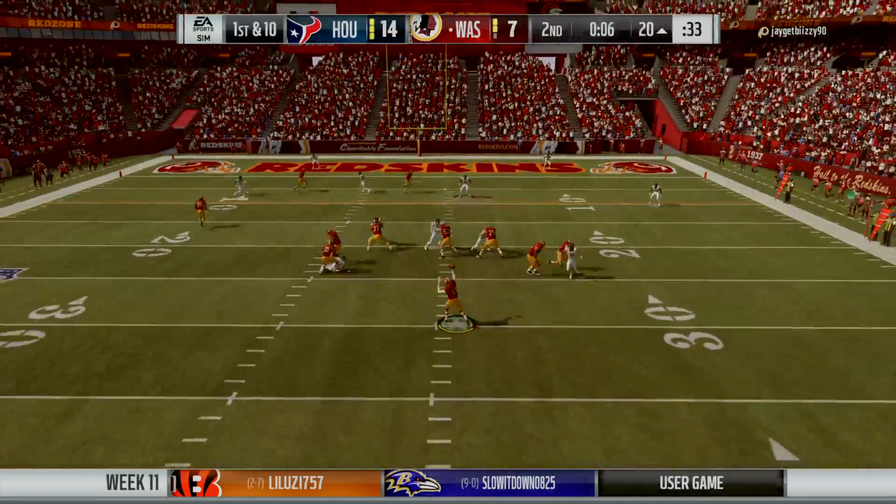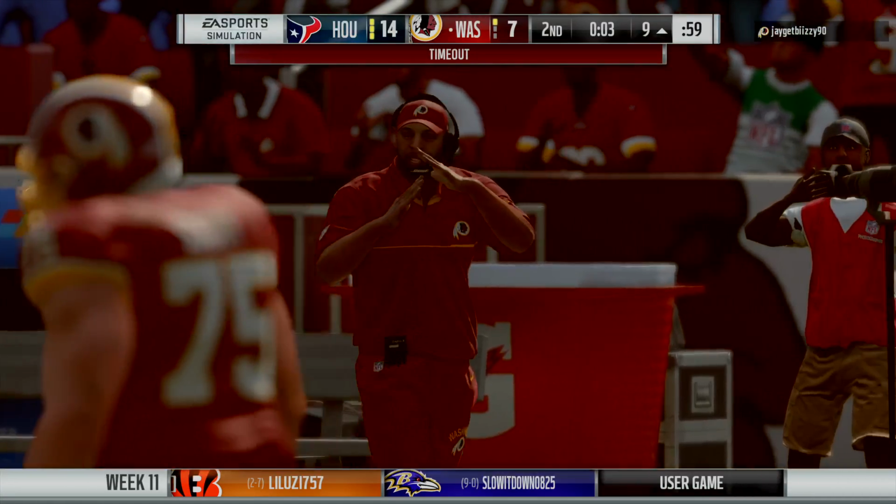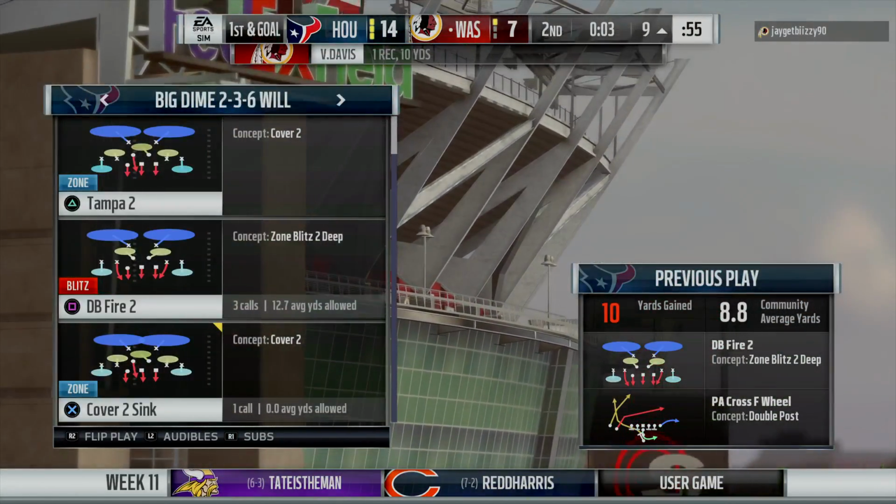Inside the red zone here, they'll look to throw. This will be caught just inside the 10. Now whistles and a timeout with 3 seconds left in the first half.